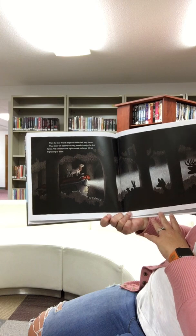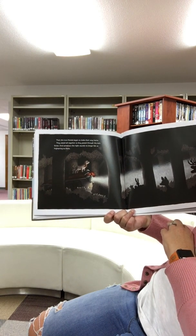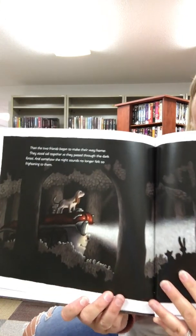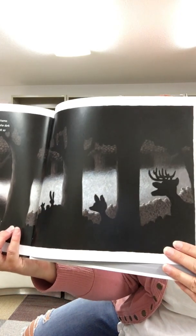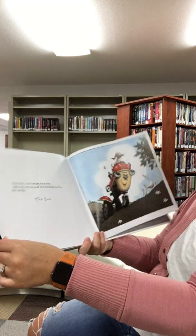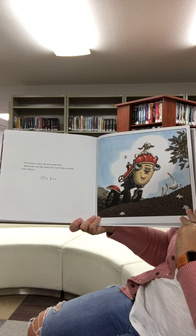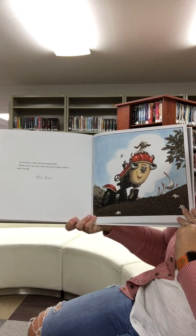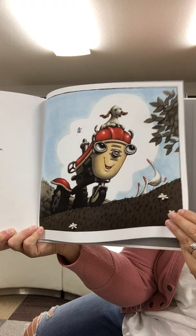Then the two friends began to make their way home. They stood tall together as they passed through the dark forest, and somehow the night sounds no longer felt frightening to them. Look at that puppy right up there on top of Otis. And all the animals watching as they go by. On the farm, a warm, safe bed awaited them. Before long, a new day would arrive, full of bright sunshine, work, and play. The end. Aren't those pictures beautiful?